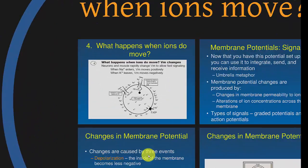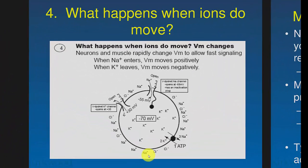Now another simple one: what happens when ions move. This is just to point out that when sodium enters, it's got a positive charge, so it's going to make the inside of the cell go more positive. When potassium leaves, a positive charge is leaving the cell, so the inside of the cell is going to become more negative. That's one that clicks right away for some people, but for some people it doesn't, and you just need to keep thinking about that. If sodium comes in and it's positive, then it's going to make the cell more positive.